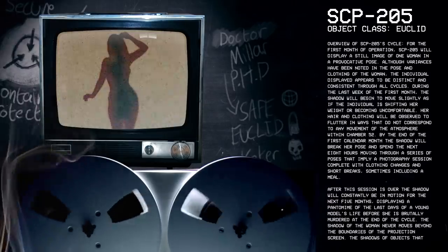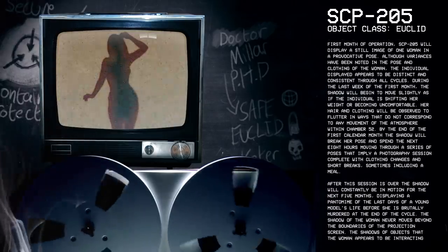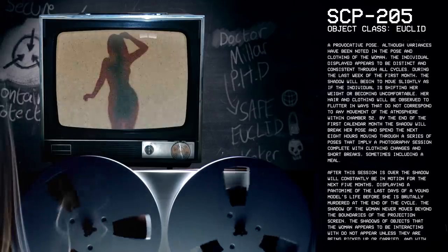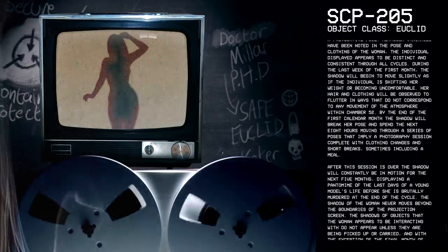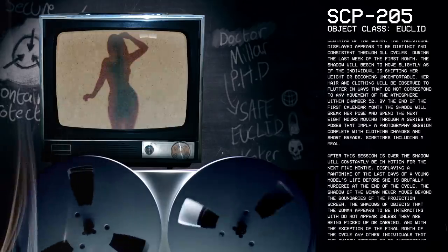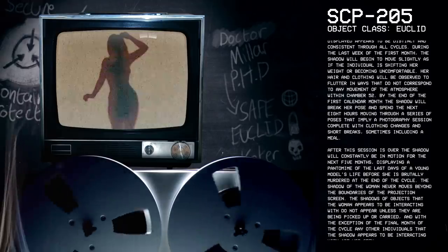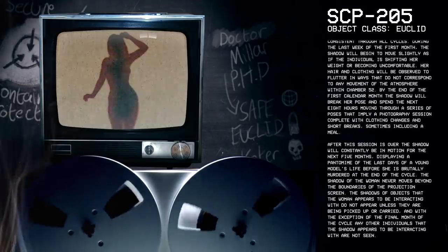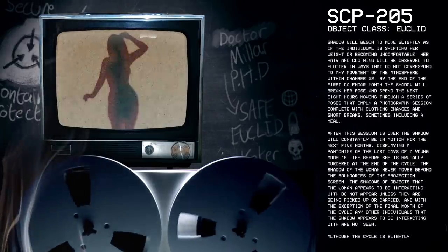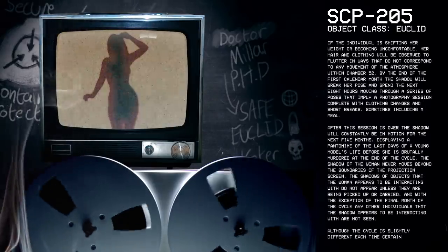Her hair and clothing will be observed to flutter in ways that do not correspond to any movement of the atmosphere within Chamber 52. By the end of the first calendar month, the shadow will break her pose and spend the next 8 hours moving through a series of poses that imply a photography session, complete with clothing changes and short breaks, sometimes including a meal.